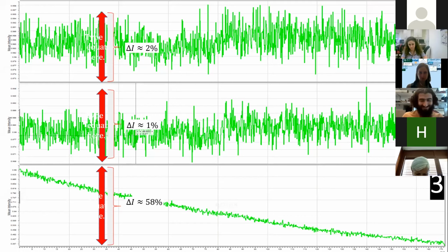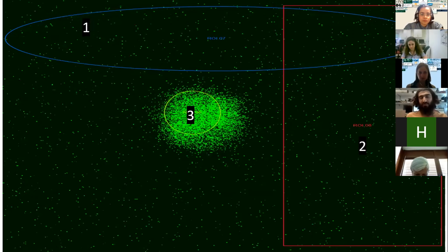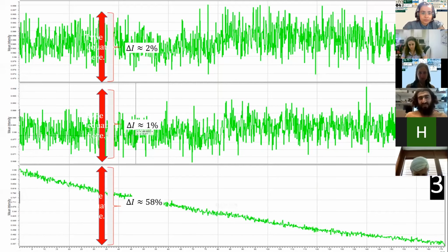It's at patent level, so I can't say exactly what it is, but we're using this. In this case we didn't put the trigger inside the particles, so we see that there's a bleaching of the dye over the particle, and in the background we see almost no changes.